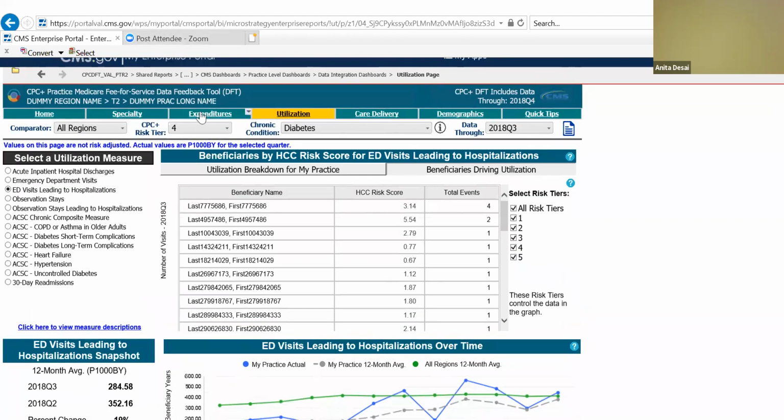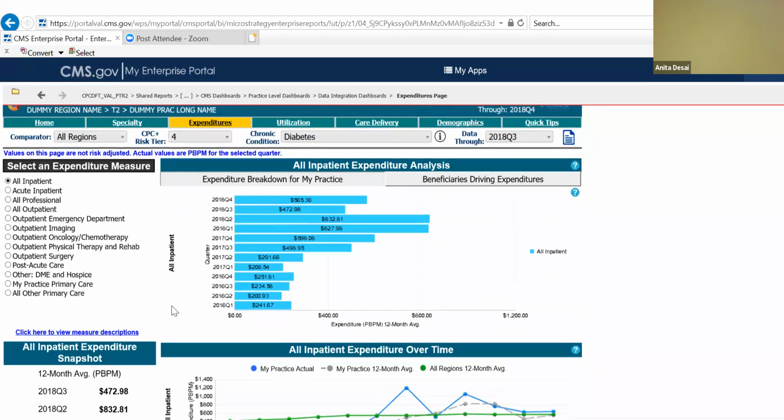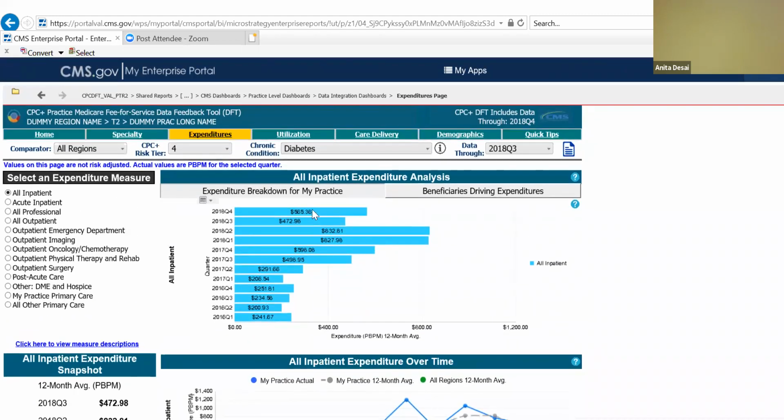The next page that I want to show you is expenditure. This is very similar to utilization in terms of the layout and functionality. However, the primary difference is that you're focusing on your expenditure measures. These are broken down into inpatient, professional, numerous outpatient categories, and then my practice primary care and all other primary care. Here we can see below a snapshot as well as a trend graph. And then here we can see how the expenditures have actually trended quarter to quarter.